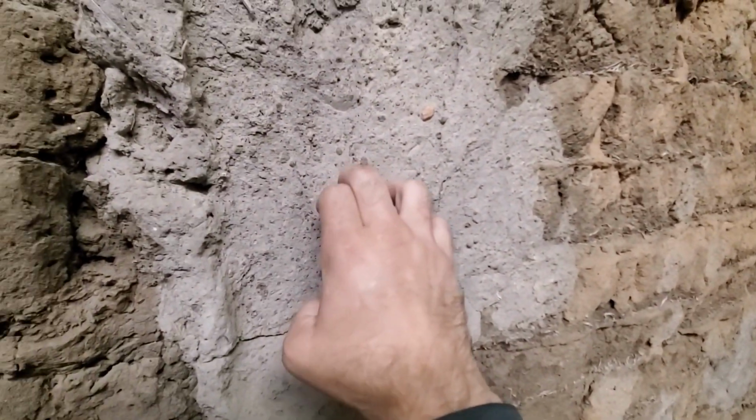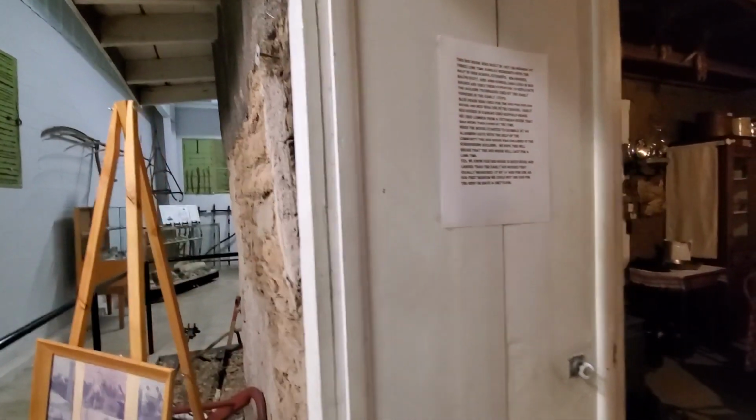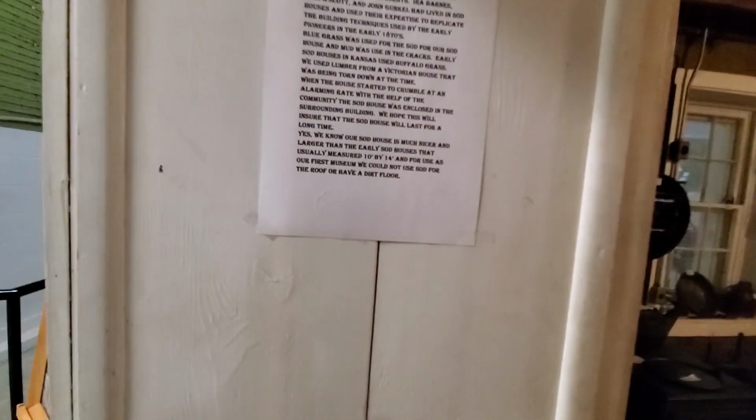It looks like at one point they tried to repair it with concrete, which would have had everything splitting apart even more. Notice the thick door frames, because these sod walls were usually 2 feet thick. It's probably just mudded over.